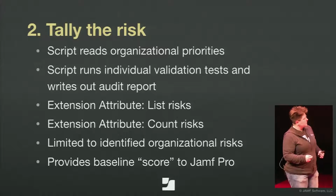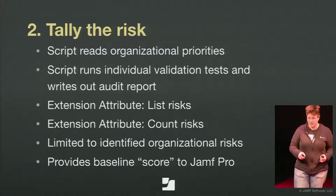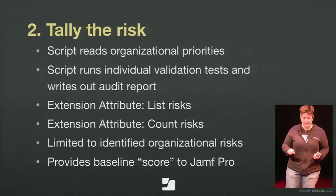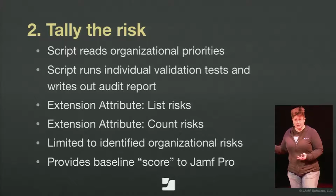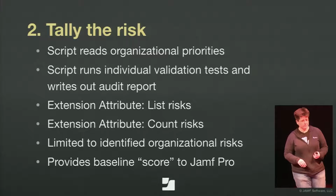Once it determines the compliance based on those individual items, it will actually list the risks back out to an audit file, which can be read by an extension attribute, also provided out of GitHub. And it'll count the risks too. It'll actually count them out. And just like our software update logic for smart grouping, we can say anybody who has more than one risk falls into the smart group to say, I need to think about remediation.